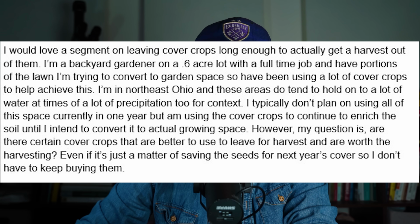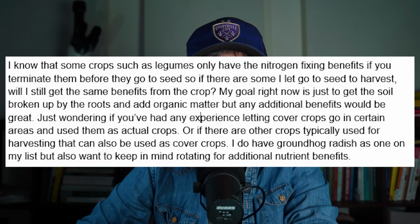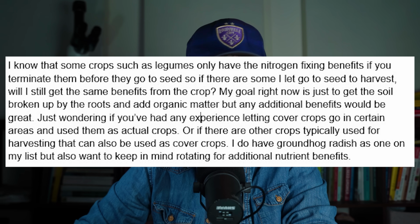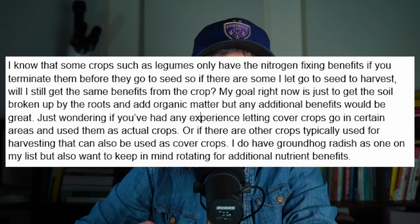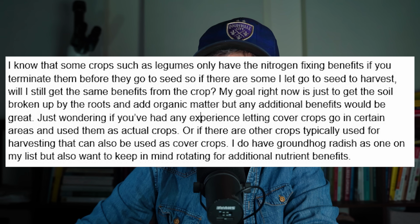However, my question is, are there certain cover crops that are better to use to leave for harvest and are worth the harvesting, even if it's just a matter of saving the seeds for next year's cover so I don't have to keep buying them? I know that some crops, such as legumes, have the nitrogen fixing benefits if you terminate them before they go to seed. So if there are some I will let go to seed to harvest, will I get the same benefits from the crop? My goal right now is just to get the soil broken up by the roots and add organic matter, but any additional benefits would be great. Just wondering if you've had any experience letting cover crops go in certain areas and use them as actual crops, or if there are other crops typically used for harvesting that can also be used as cover crops.